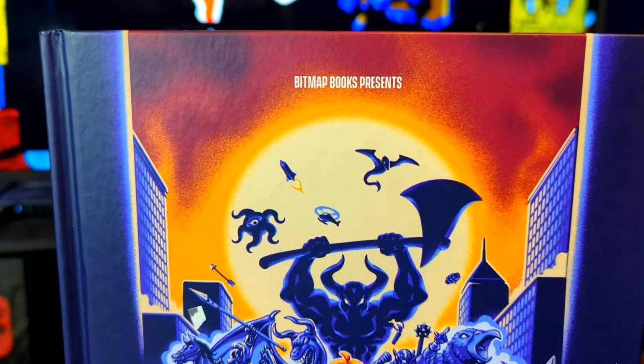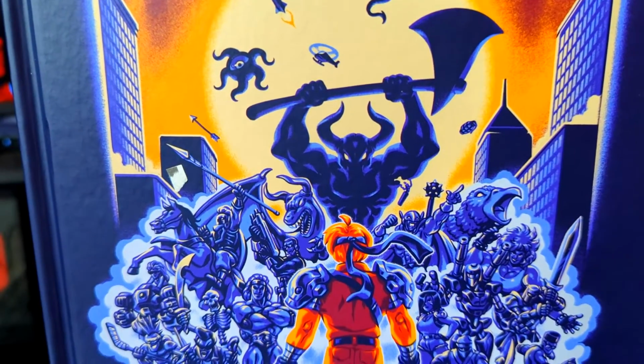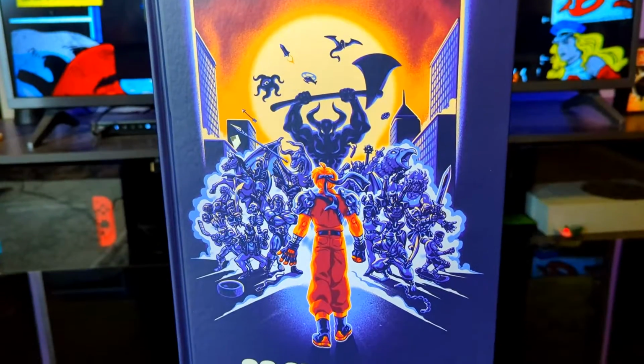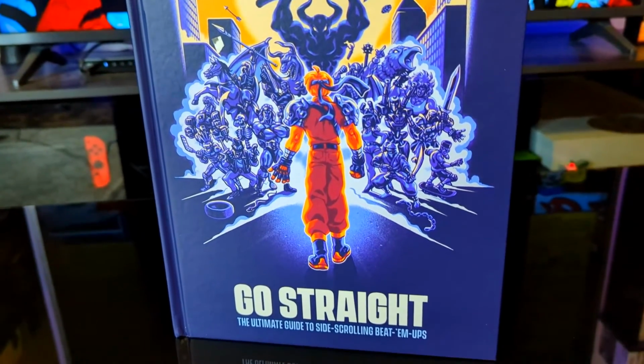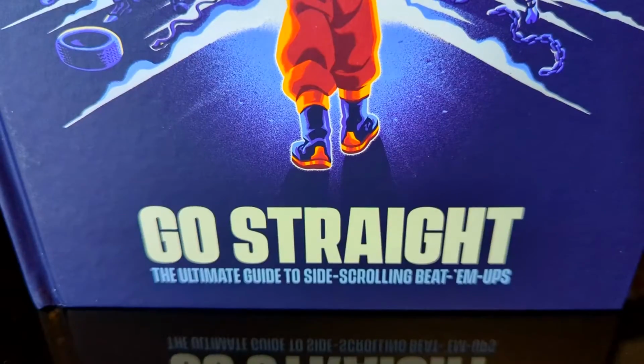I absolutely love this cover. The colors are so vibrant. It's got a little bit of characters from all different games if you really look carefully. And there it is, Go Straight, the ultimate guide to side-scrolling beat-em-ups.